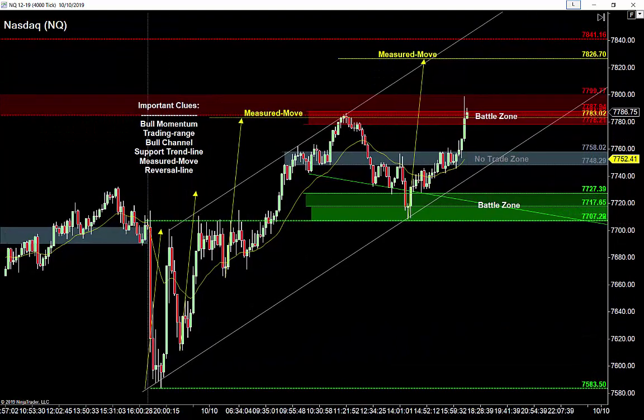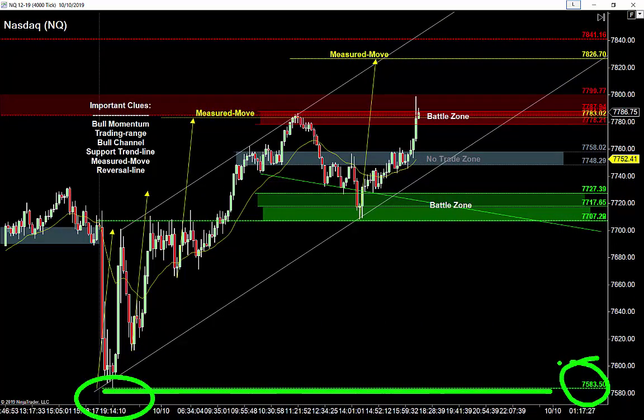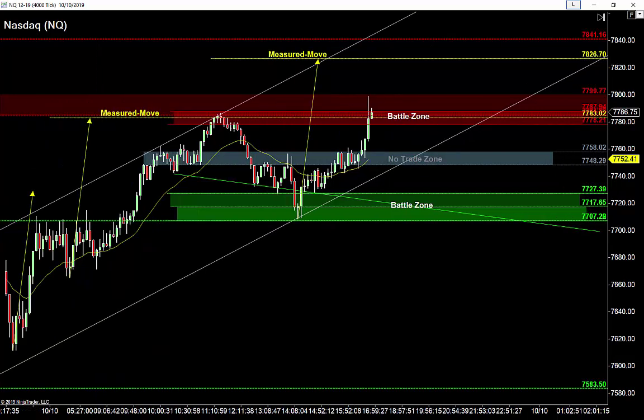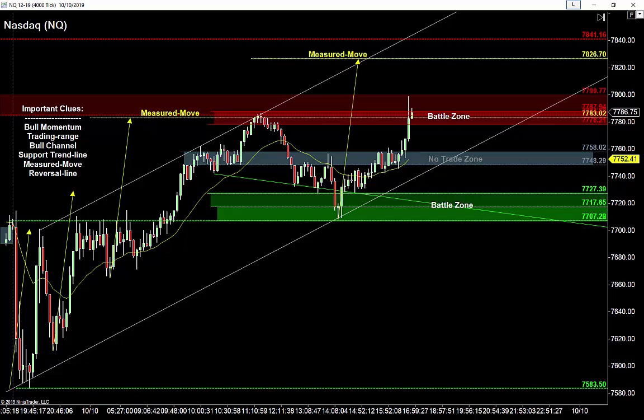If the bears do get control of it, they want to go back down to retest that nasty headline low from 75.83 half area. Right now, though, sellers need a lot more than just a hope and prayer for that reversal. They are pinned right to the upside right now with those bulls in control.